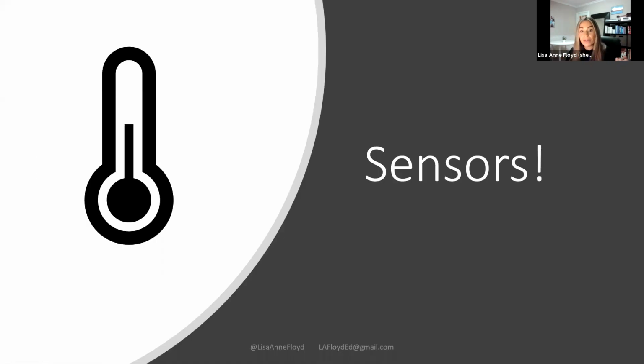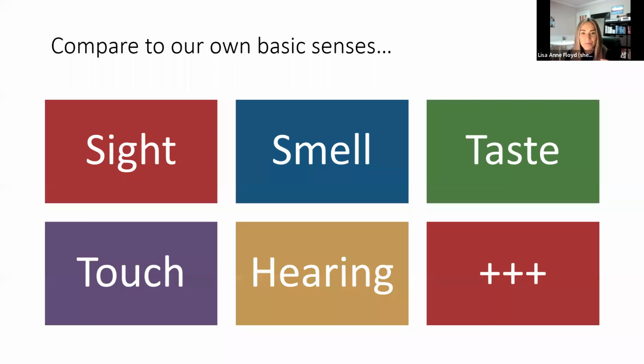Since the focus of this webinar is sensors, I thought I'd start by talking about what sensors are, what they're used for, and how they're all around us, constantly taking information about us and recording that and doing stuff with it. I think it's important that we build awareness for not just ourselves as educators, but our students.